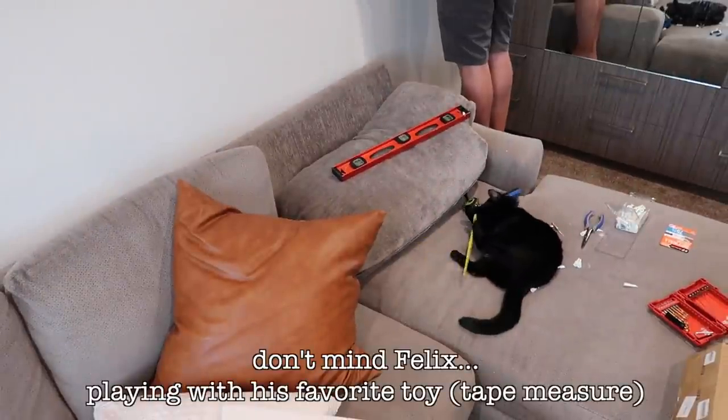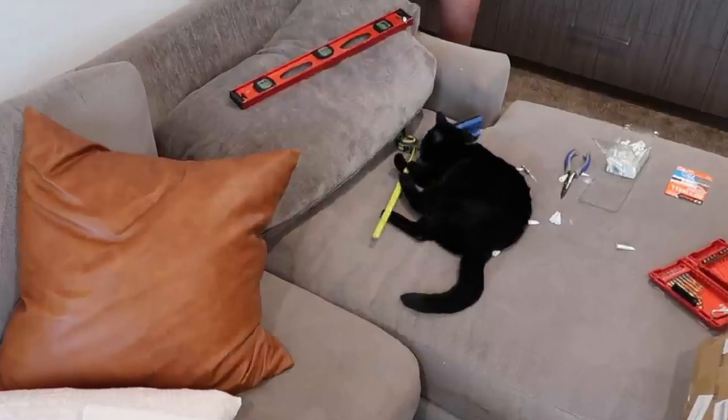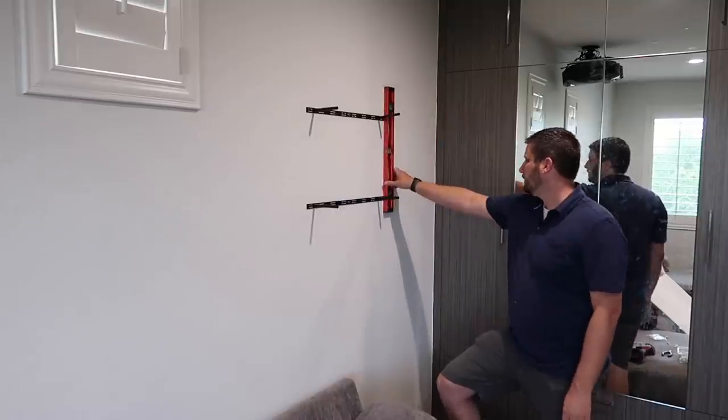So if you are kind of unsure of what you want to do in a certain space, consider adding some shelves. They could be floating shelves like these. They could be a standalone bookshelf. There are so many different shelving options, but they really make decorating so easy and super versatile.